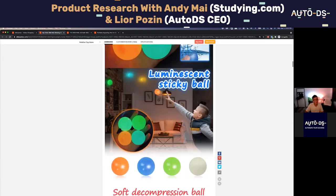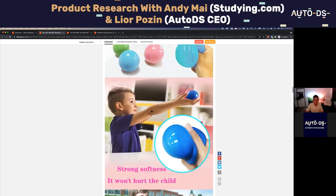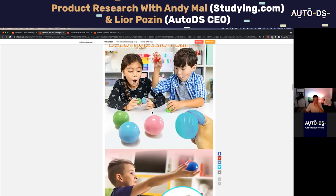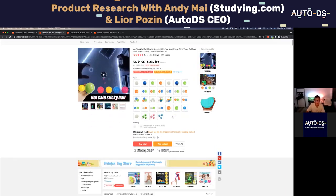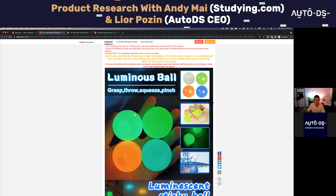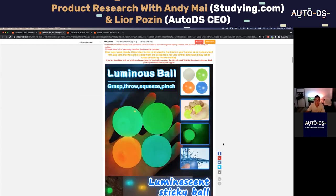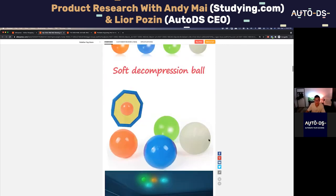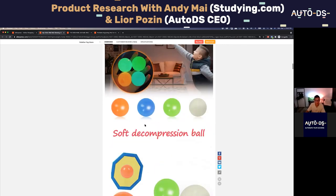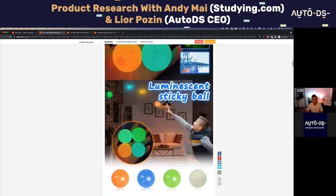Oh, but this one glows in the dark. This is actually a solid product. Since it's a kid's product, not many people like to buy toys on Facebook for their kids. So it's a bit harder to sell because you're not targeting the people, you're targeting parents of your target audience. But this is a stress relief toy. It sort of reminds me of the fidget spinners. So I'd probably rate this product at a 6.5 out of 10.